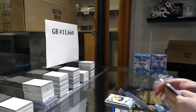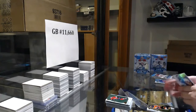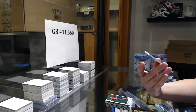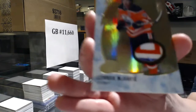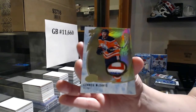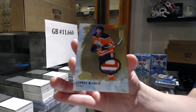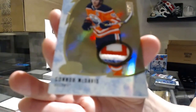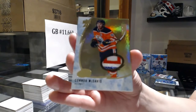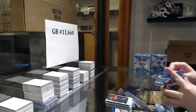You have to fill two more breaks to get to two boxes. Wowza, great case. Green of Brady Tkachuk for Ottawa. We've got a gold base patch, number 215 for the Edmonton Oilers, Connor McDavid. Connor McDavid.